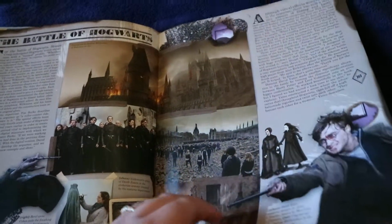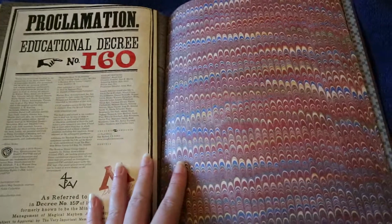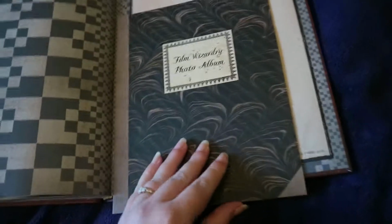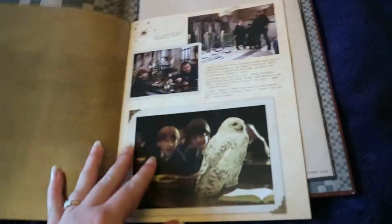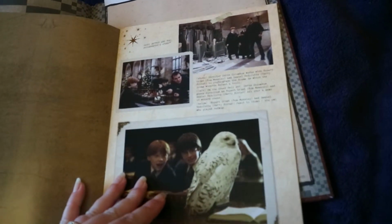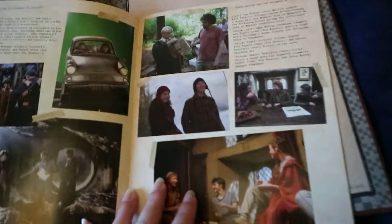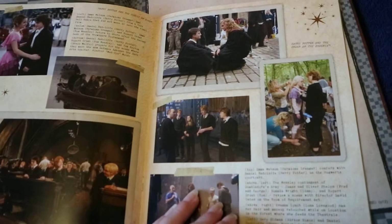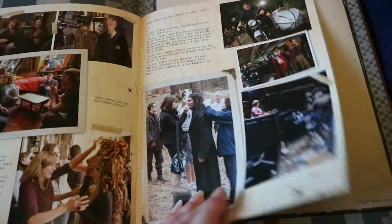Someone was calling me. Battle of Hogwarts. And yeah, Proclamation. And that's the end. And in the very back, if I can get them out, you get a Film Wizardry photo album. It just has photos from the films, from behind the scenes. So it's like a little extra book of pictures there.